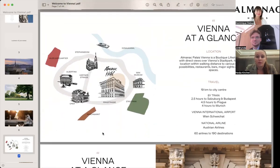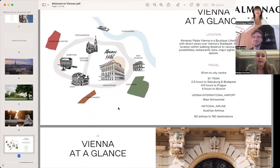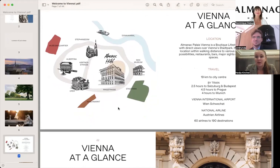You see our property in the middle, and we are directly in the first district. Vienna is composed of 23 districts. It kind of goes like a snail house. So we are really in the city center, and you have a lot of museums as well as parks, and the Danube Canal that is going through.